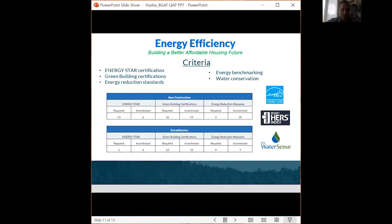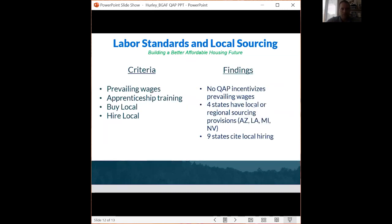So often within moderate rehabilitation projects, states reference a HERS score of 75 or lower, or 65 or lower. We really saw that as outcome-based, a specific measurement of energy reduction as a goal for energy efficiency in rehabilitation projects. And finally, before moving on to Gabby, we evaluated labor standards, local sourcing, and working conditions in qualified allocation plans.